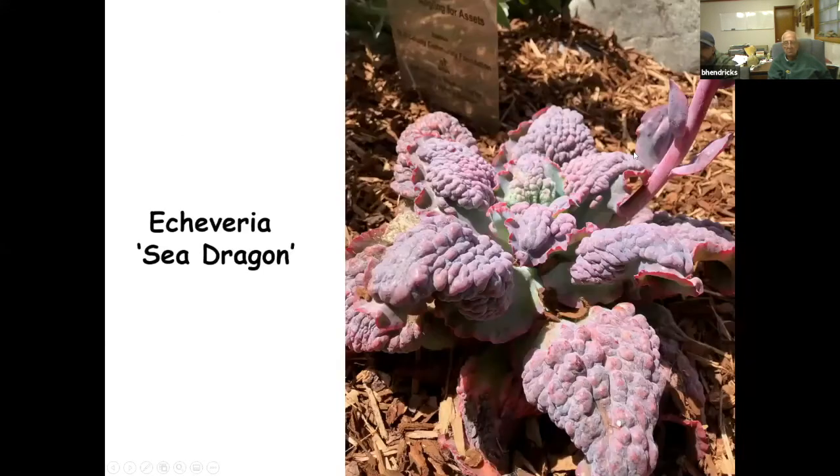Cool plant. Echeveria sea dragon. Oh, that's nice. That's a cool one. I actually had a couple of these that I got through Altman, and I put them in some display planters, but even in the ground, they're just like an eye catcher walking by with all those bumps on there. Yeah, that's a cool one.